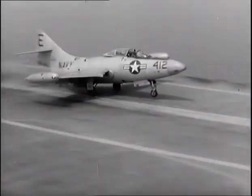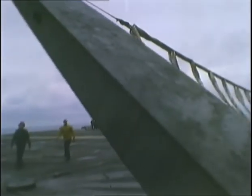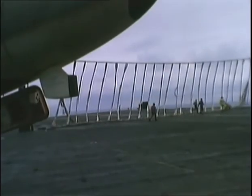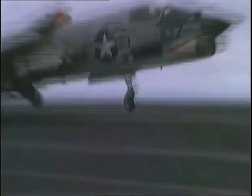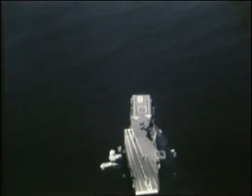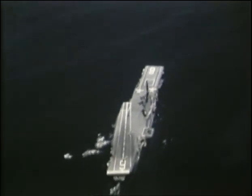To do this, the pilot applies full throttle as he hits the wire. Even so, he was sometimes unable to get airborne again, and for this reason, a barrier was placed across the flight deck, both to catch him and to protect other aircraft. Jets, however, would sometimes go through this net, causing damage to themselves and other aircraft parked on the flight deck. The angled flight deck was therefore evolved by the British. Today it is installed on all large flat tops.